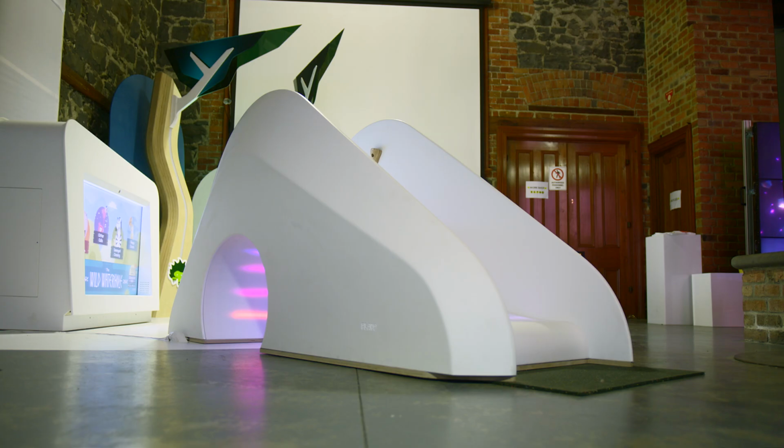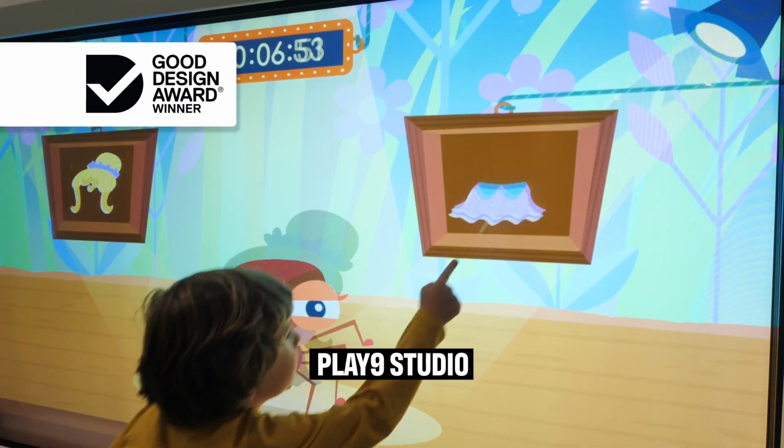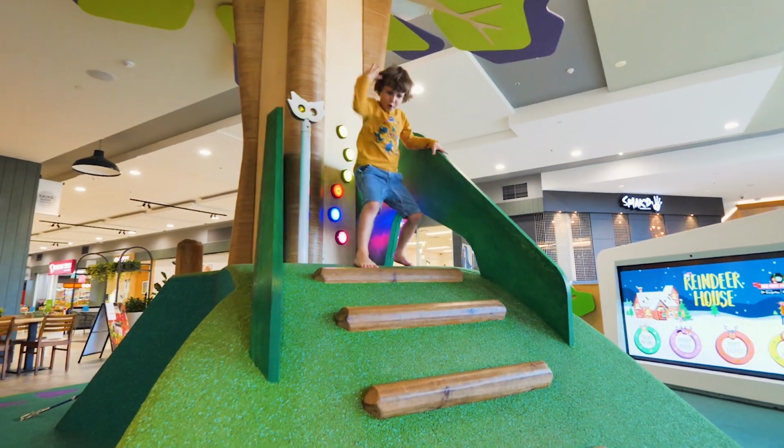We hear a lot about smart technologies these days: smart watches, smartphones, smart TVs, but what about smart playgrounds? These are a sample of our Play9 Smart range, a range of beautiful, interactive and fun products that go in commercial play spaces all around the world. Like shopping centres and airports? Absolutely, also hospitals and museums. And they look so interactive. And that's our sweet spot, where we bring together the right mix of physical and digital play for kids.